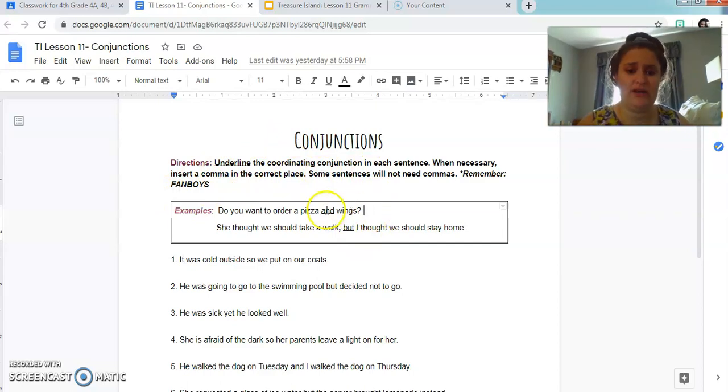Remember, we look at the coordinating conjunction and on either side of it and think about, is this a complete sentence on both sides? If it is, then use a comma. If it's not, don't use a comma. So in this sentence, wings can't be its own sentence, right? So you're not going to use a comma. Remember, FANBOYS, go back and look at it. Do your best. You have both this document and you have the Google Forms to complete.